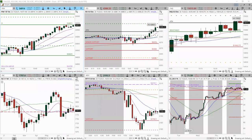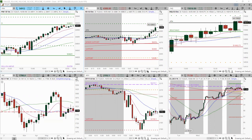NASDAQ 13 is the line of the sand. 13 to 14. I would not let it go below 13. If you want to give it room, let me put it this way, your stop needs to be break even. You collected already big profits right here into the 15th. That was the big target. So you should be half out. There's no reason why you should not be at least half out.